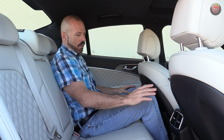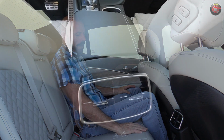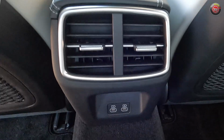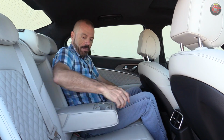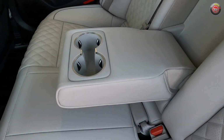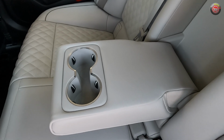Amenities include, of course, vents on the back of the console, which are blowing on me right now. It's getting quite warm out here in Arizona. Power ports down below. There is a full down armrest here with cup holders in it, just as nicely trimmed as those up front. I just love the details.